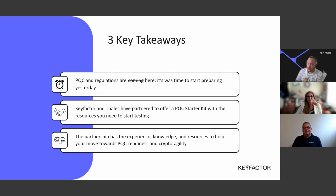Three key takeaways in the last 30 seconds here. Number one, the PQC regulations: for the longest time, we've had the word coming. I was told we need to put a strike through that because they are here. And the time to start preparing was yesterday. So the next best day to start preparing is today, which is why we're offering the kit that we are. Over on the right-hand side, you're going to have the ability to see what that kit looks like in a more detailed manner.